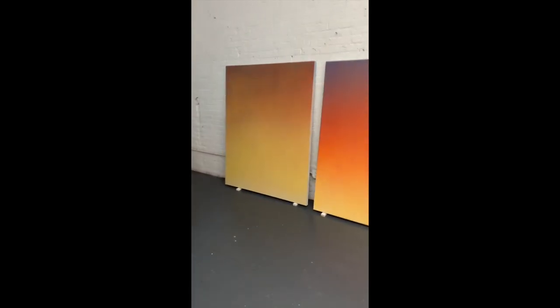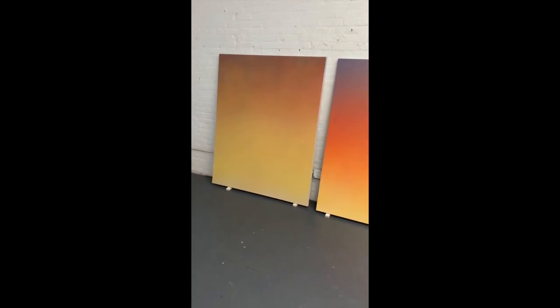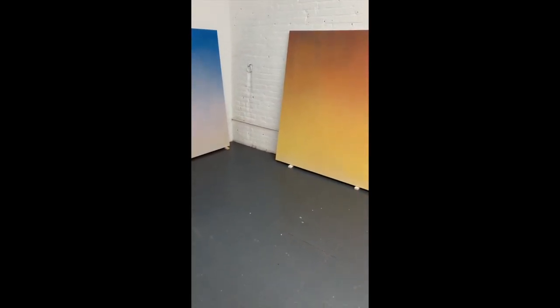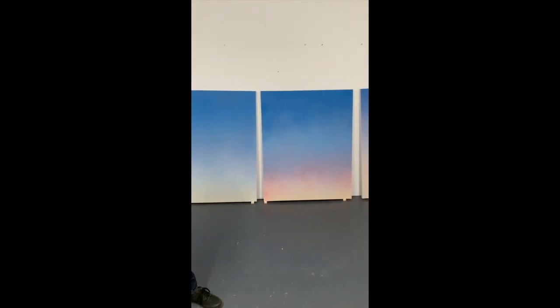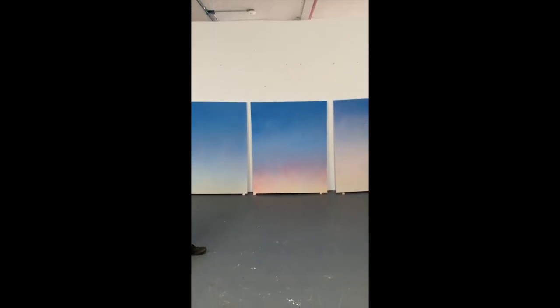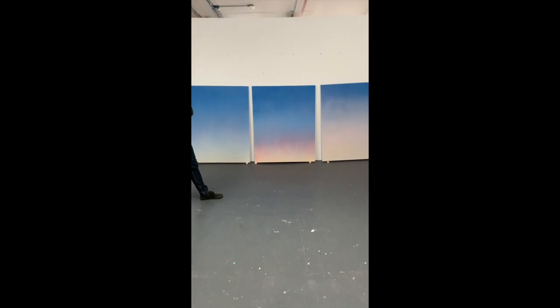But while we're here, let's talk about these blue ones first, and then I want to jump over to this other one and talk about the fluorescence because there's more of them in the other one. So let's talk about these blue ones. You had a thought about these when we were chatting earlier.